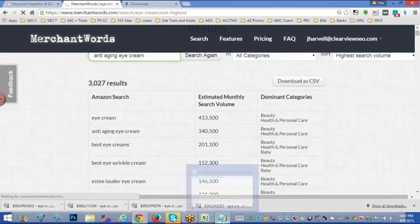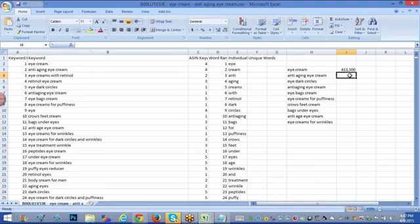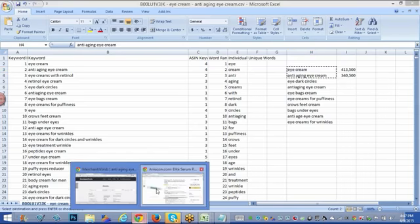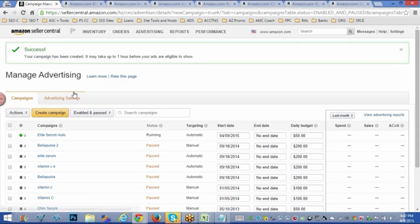That's 340,500 on that one, sitting right underneath it. Okay, so what I could do with these two, since it's approaching my limit for my $50 budget, I could take these two keywords and throw them into their own campaign, because they're approaching that million.